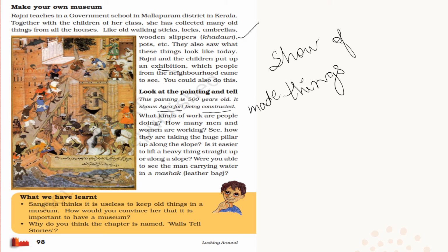Were you able to see the man carrying water in a mashak or leather bag? We have also heard about mashak, which is the leather water bag. What you have to do is find the man who is taking this mashak along with him in this picture, and circle it.